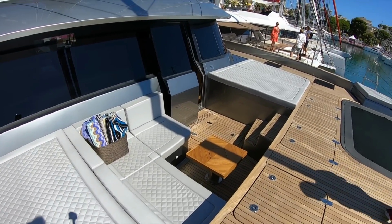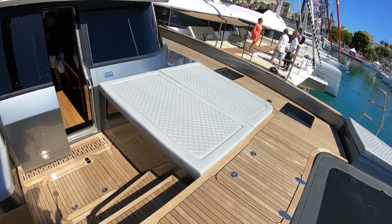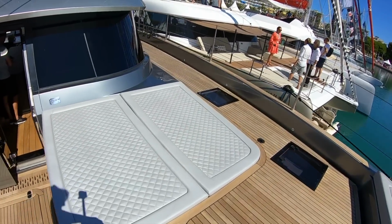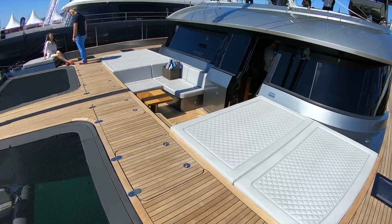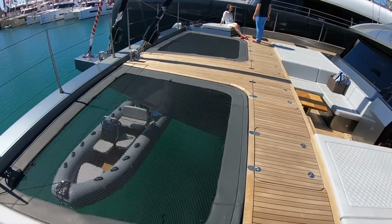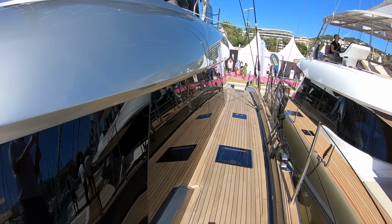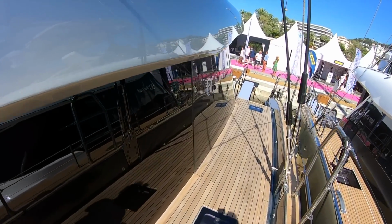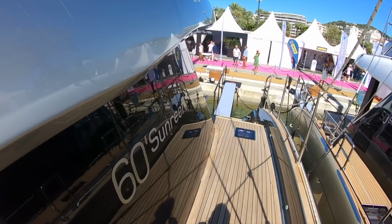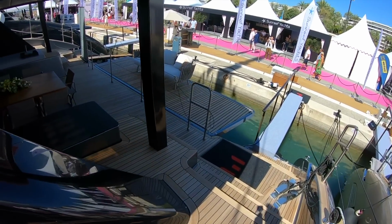This huge forward cockpit feature of the Sunreef 60 will be a big benefit for those that do charter it, obviously. A lot of people on here at the moment, but you don't notice it too much. So these boats start at typically around 2.5 million euros, I think. This one is very highly customized to give this 360 eco experience that they wanted to do.